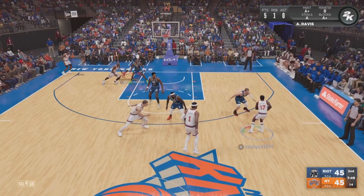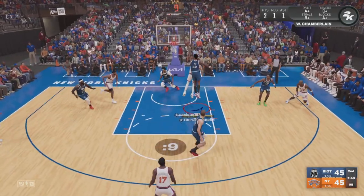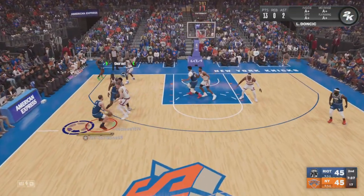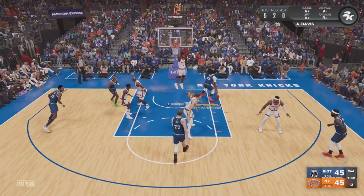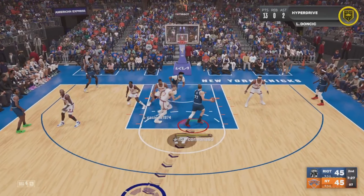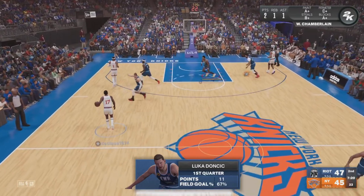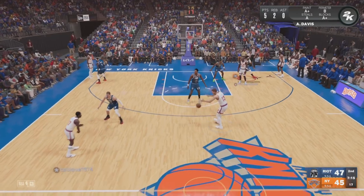Pass to Archibald. Jokic the screen. Got a hand on it. Now Doncic. Inside. And Doncic hammers it home. Well, you can tell the team feeding off Luka Doncic right now. They see him produce, they're just getting him the basketball.